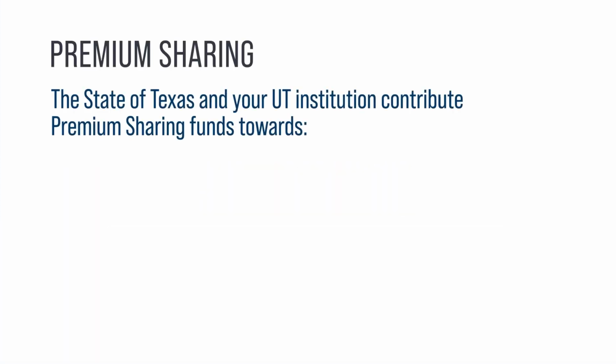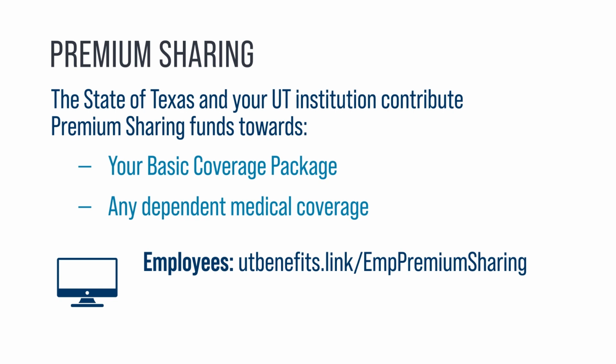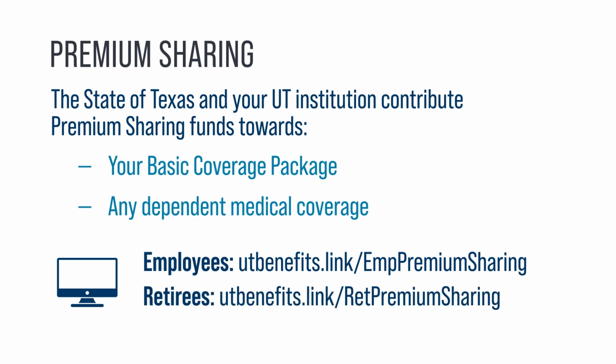Premiums. The state of Texas and your institution contribute premium sharing funds that go towards your basic coverage package and any dependent medical coverage. Employees can find their monthly premiums chart at utbenefits.link/EMP premium sharing. For retirees, visit utbenefits.link/RET premium sharing.